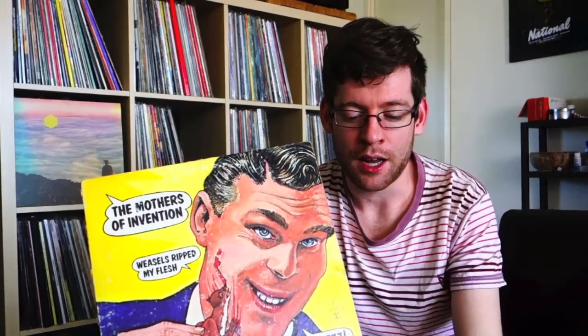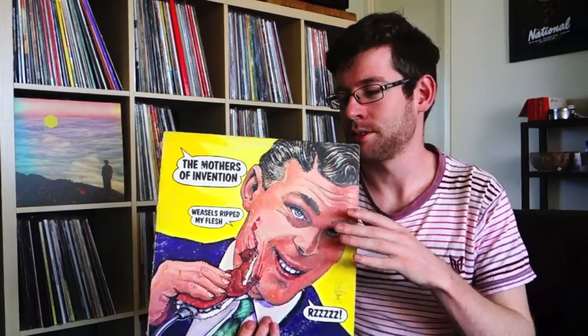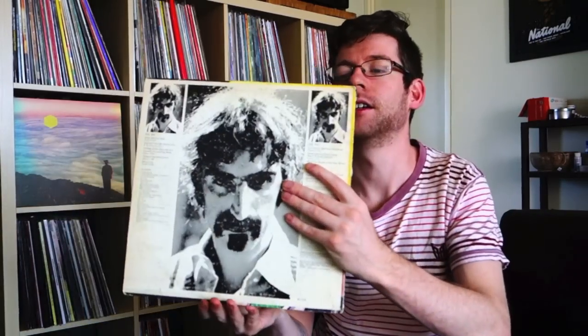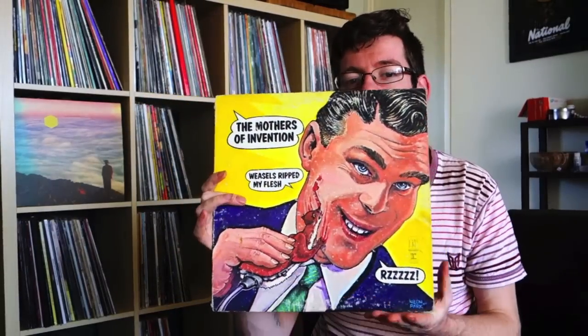Favourite track title and favourite track so far has to be Eric Dolphy Memorial Barbecue, which is obviously a hint to Eric Dolphy. I think he had just passed away a few years prior to this coming out. So obviously I'm assuming that's a hint towards Eric Dolphy's Out to Lunch. It's obviously some sort of tribute, memorial barbecue. I don't know, you get the idea. Yeah, classic. This is really, really good. Stunning artwork. The Mothers of Invention, Weasels Rip My Flesh.